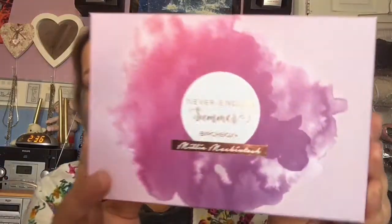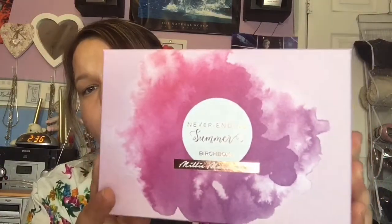So I received this yesterday and it so tempted me to go in there because look at the packaging. It's so cute. I think this is my favourite box ever. It's absolutely gorgeous. Look at that. Gorgeous. And it says Never Ending Summer Birchbox with Millie McIntosh.